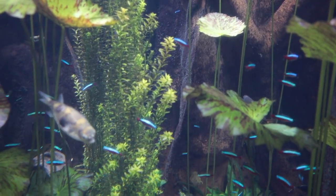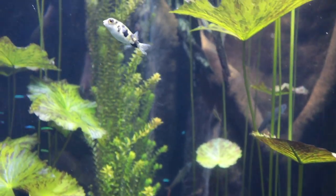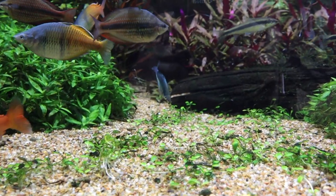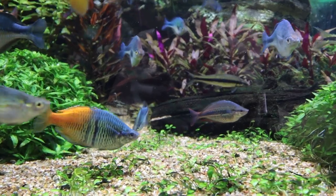And I've switched back to the macro lens for the River Scout area. Those are like cardinal tetras, yeah. They're like neon tetras. There is a cute little Amazon puffer. And Heather was working the Canon EOS M50 making video in this area, and she did a great job, so I just used her footage that she made.